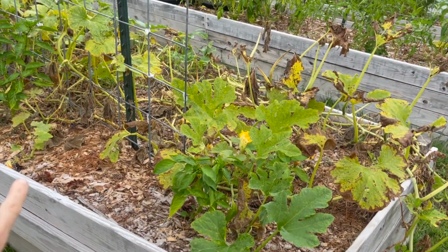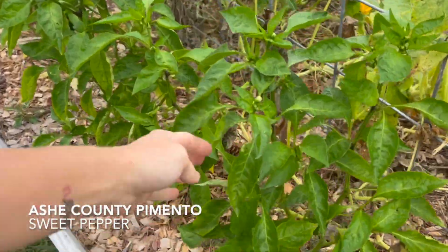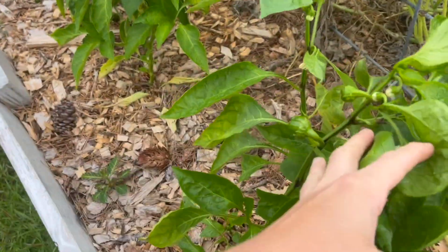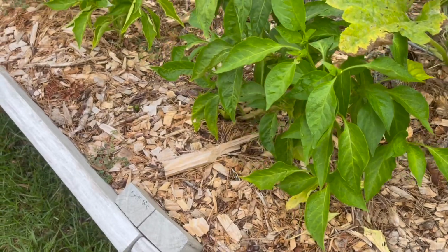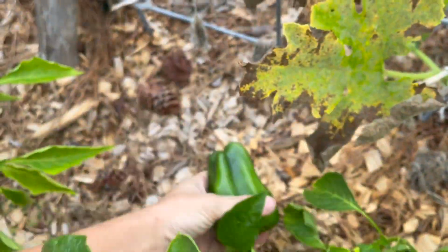So in this first raised bed right here, we have peppers that are growing on the front side of this trellis. The majority of these are Ashe County pimento peppers. These got a little bit of a later start, but we do have a couple more months in the growing season, so we should get some good fruit off of these still. I mean, look at this guy.